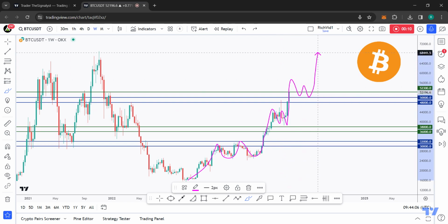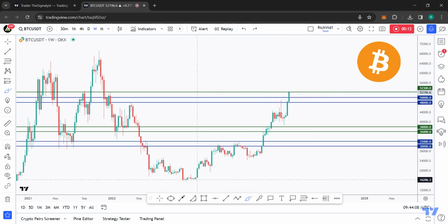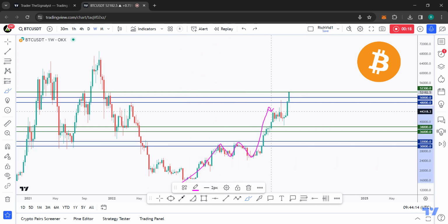So let's get started. As we clearly see, Bitcoin has been overall bullish, making big impulse movements, pushing higher, flat correction phases, big impulse correction, and we are currently in the making of the third impulse after rejecting the 38k.